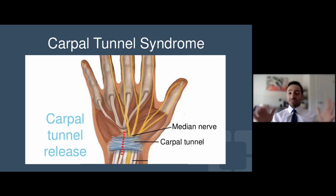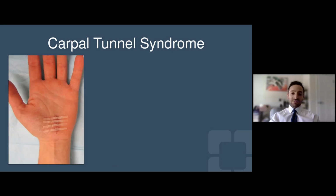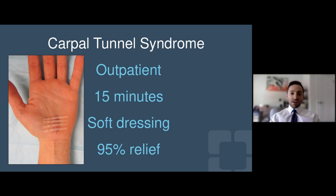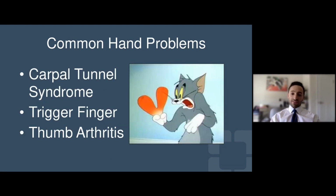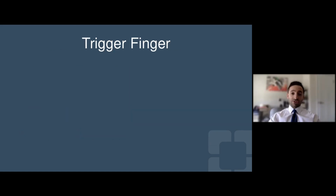I do close the skin, and it looks something like this. This is 2 weeks after, so you can see a pretty small incision. It's an outpatient surgery. It takes me about 15 minutes. Soft dressing, and I would say 95% of my patients are very happy. And this is kind of what it looks like at about 6 weeks. Okay, carpal tunnel, check mark. Let's go to trigger finger.